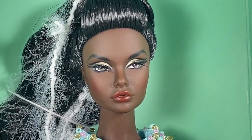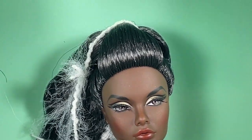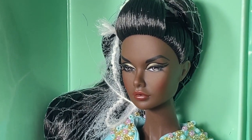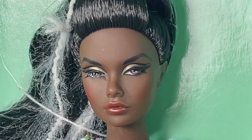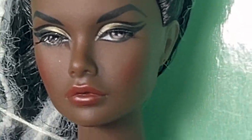Yes, very beautiful face. Now, it looks like on mine the lashes need to just be raised a little bit, so I might do that with my fingers in a little bit, and I'll show you what that looks like, but I do want to always show you what I get out of the box. So let's go in even closer. Now that eye looks really beautiful.